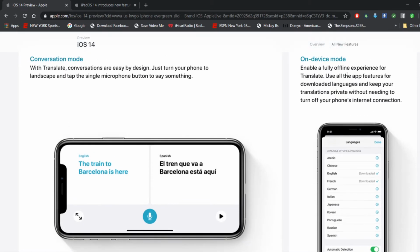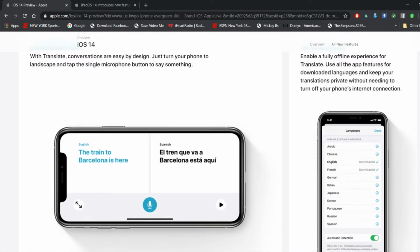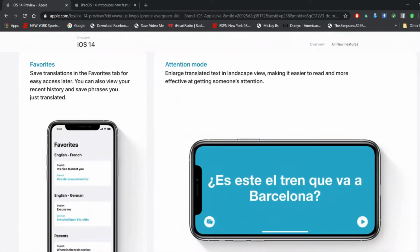Enable a fully offline experience for Translate. Use all the app features for downloaded languages and keep your translations private without needing to turn off your phone's internet connection. Interesting. Attention mode: enlarged translation text in landscape mode makes it easier to read and view, more effective at getting someone's attention. There's favorites. Of course, phrases as an example.